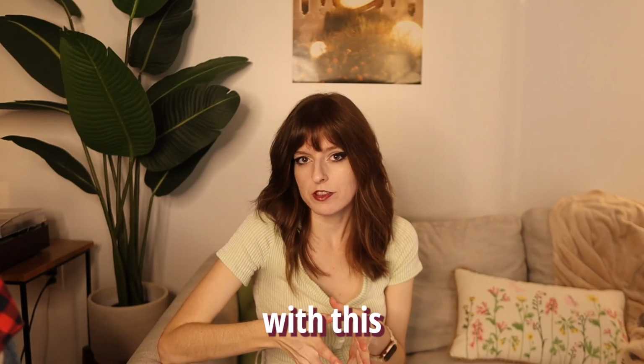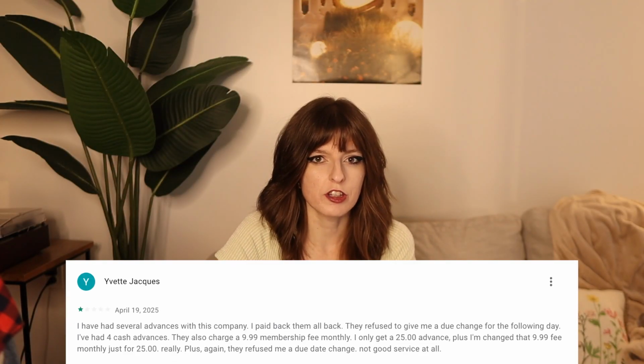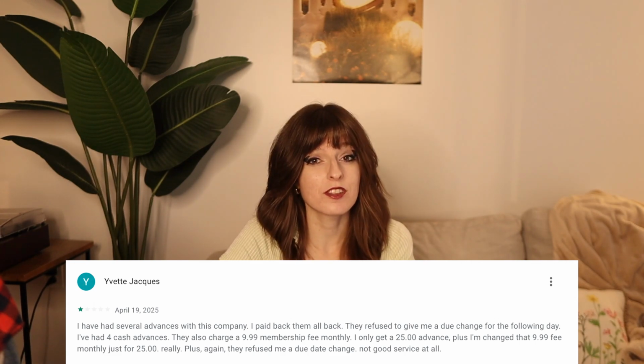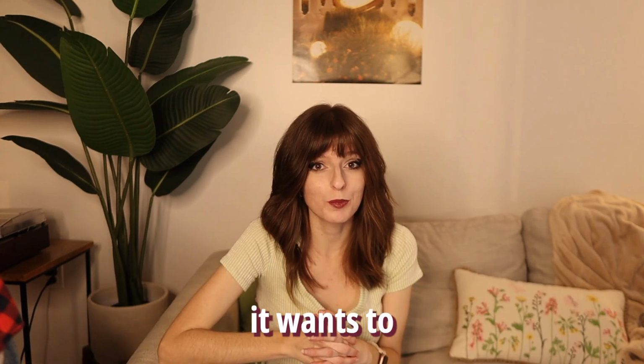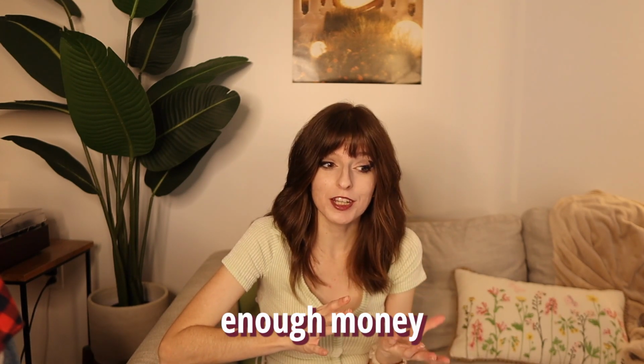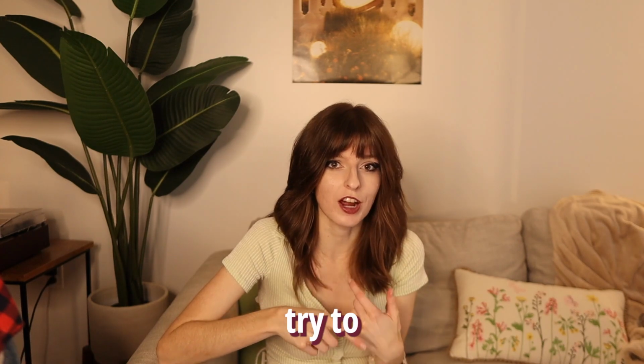So there's some flaws with this system. First of all, there is no option to change the repayment date, which has elicited a lot of complaints from users. So that means it's just going to take that money out of your account when it wants to on the day that it says you're going to get your paycheck. And if you don't have enough money in your account, it's going to continuously try to take money out. If you wanted to, technically you can revoke the access, the ACH access, so it stops trying to repay itself.